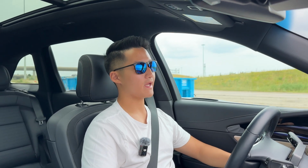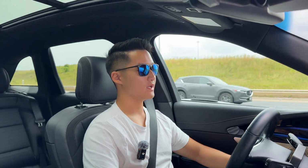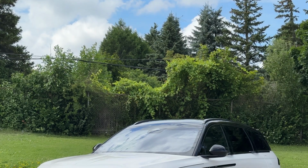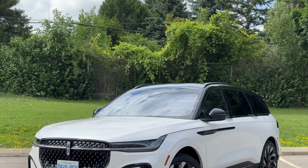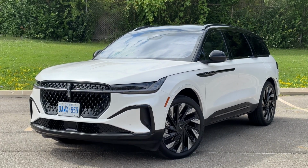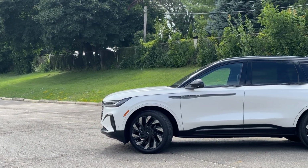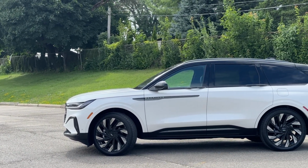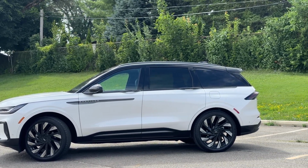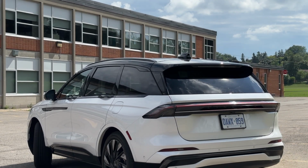Alright, now that I have my massaging seats on and I'm cruising on the highway, let's talk about how it drives. The new Nautilus retains the same formula Lincoln has always had, which is comfort. And I think they've done a pretty good job. In addition to the comfy massaging seats, I also get things like digital scent and motion air vents, which I think elevates the experience a little bit more.